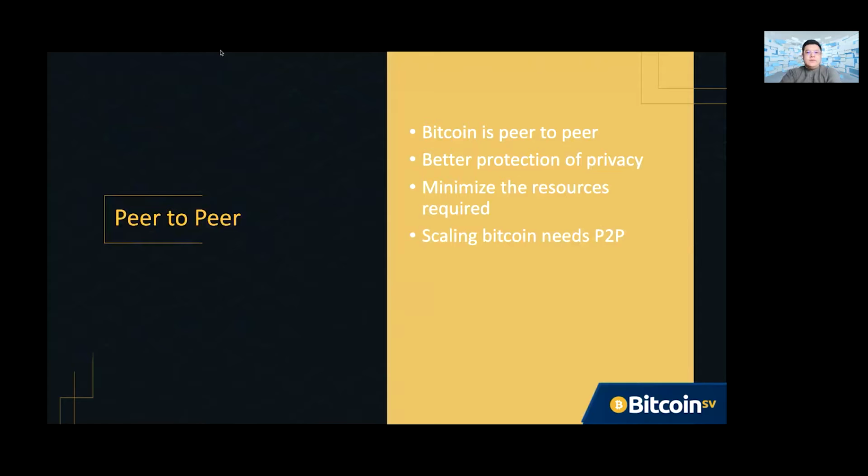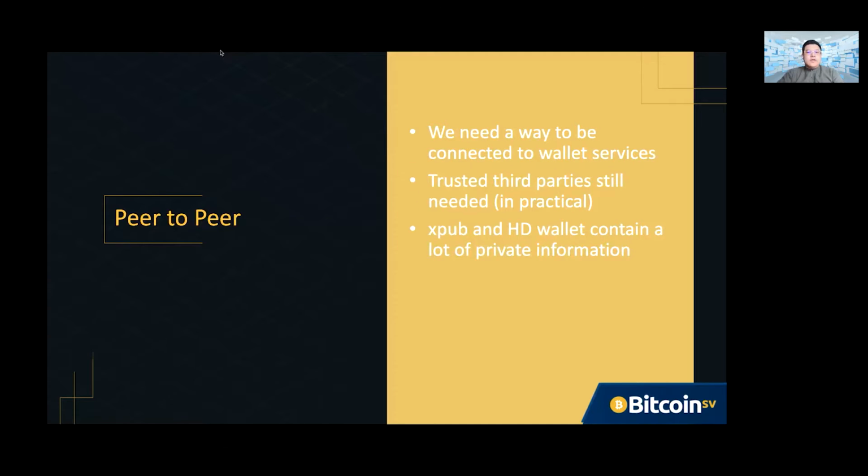Peer-to-peer is written in the Bitcoin white paper, and it helps better protect privacy because users use peer-to-peer to exchange information directly, which helps minimize the resources required to exchange those transactions. Only through the peer-to-peer network can we scale Bitcoin. Currently, we need a way to connect to wallet services. Different wallet services need to communicate with each other, either by the peer-to-peer network or by connecting to the mining network, and then they filter every transaction on the network to find out which one is wallet concerned. That way cannot scale. We need to focus on the P2P part and use the peer-to-peer method to connect directly.